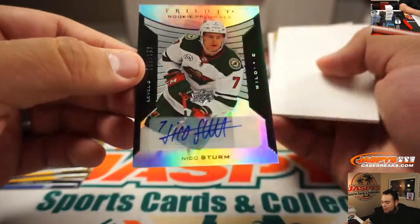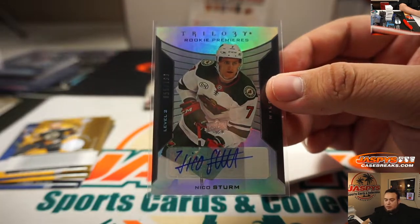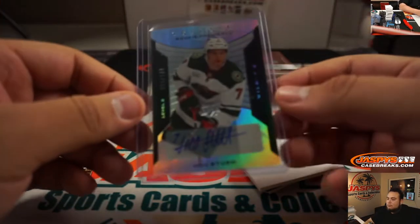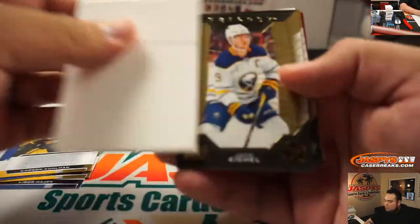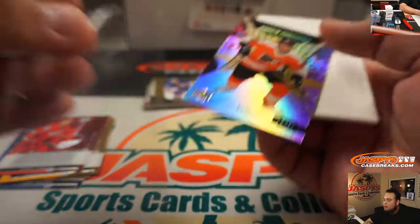And we got for the Wild, Nico Sturm. I think Don got the Wild. Or no, not in this one. Eric did. Farabee.